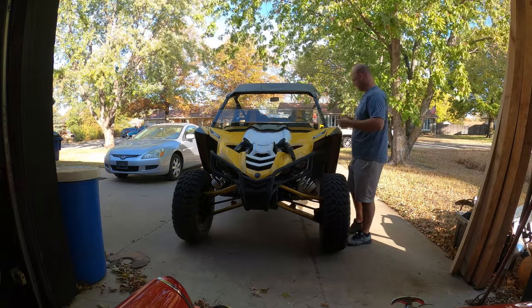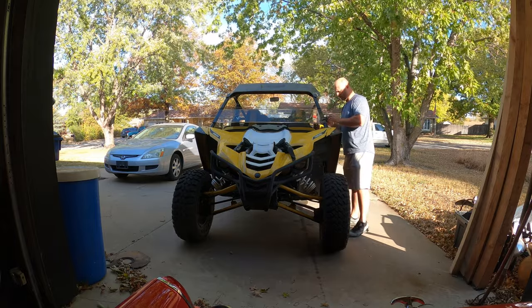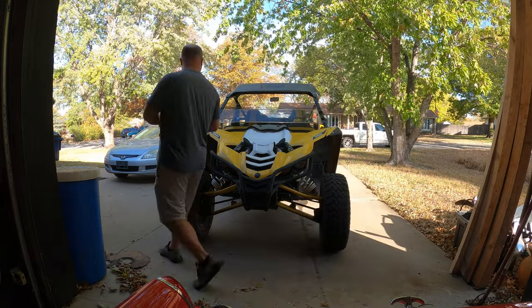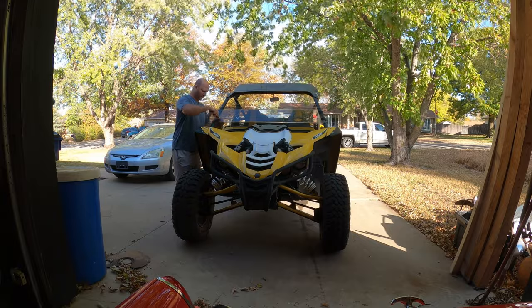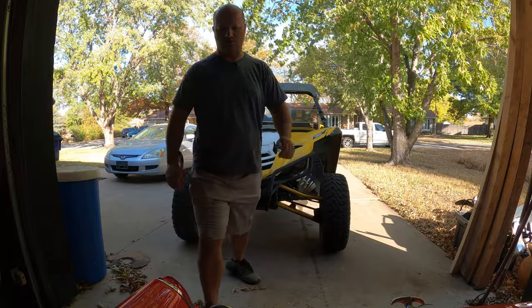These are like $100, and I can tell you from driving it with and without it, this is probably the first upgrade I would do to a side-by-side, because without it, you've gotta wear goggles or safety glasses or something, because man, if you take a rock or a bug at speed, it's no fun. There we go. It's amazing what a little bit of wind deflection will do for you.